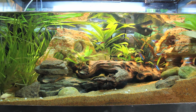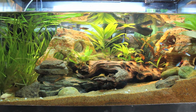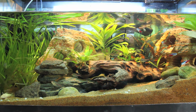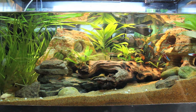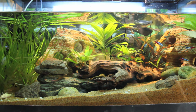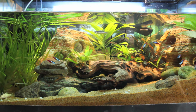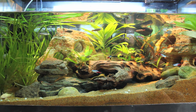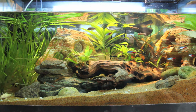The rocks at the back I have from the garden. I cleaned them really well first before putting them in, so I didn't want to introduce any parasites or diseases to the aquarium. Piece of bogwood again from Maidenhead Aquatics, and the 2 rocks in the background with the holes in them, they got given to me by a friend. Yeah, that's about it at the moment.